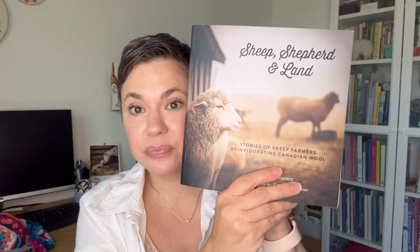And then I picked up this book, which I've been looking forward to for quite some time. It's by Anna Hunter. Anna Hunter is the shepherdess and owner operator of Longway Homestead, which is a yarn mill in Manitoba. And she wrote this beautiful book called Sheep, Shepherd, and Land: Stories of Sheep Farmers Reinvigorating Canadian Wool. So I'm really interested to read this book.